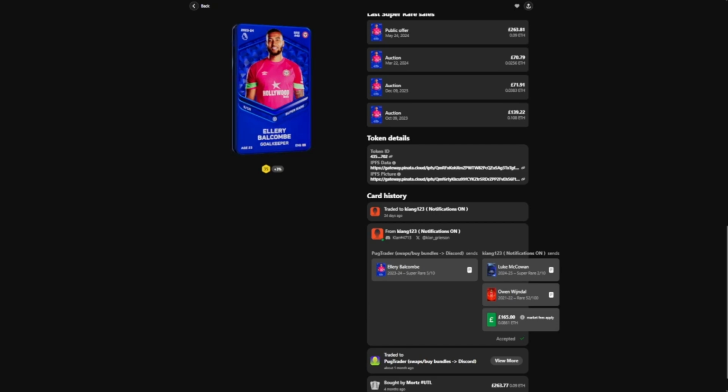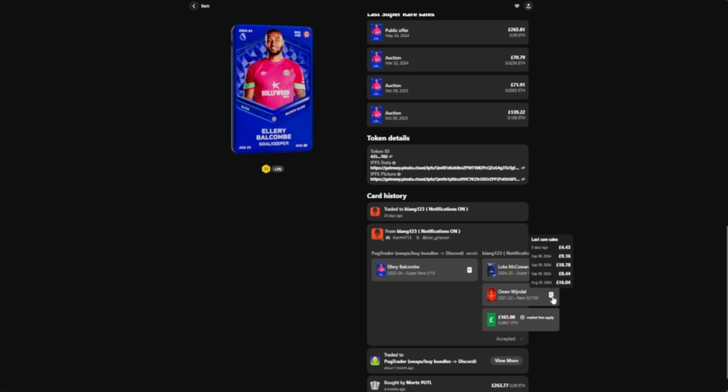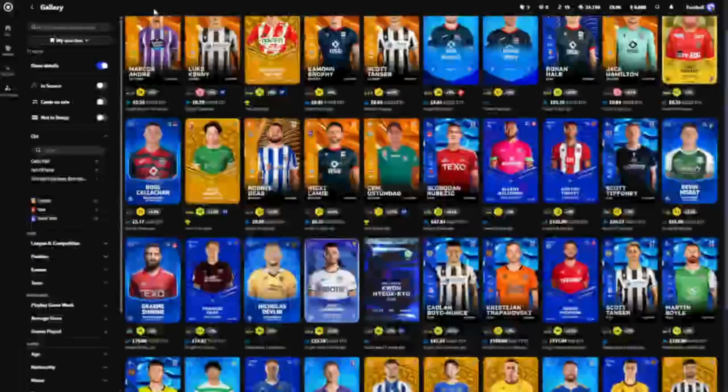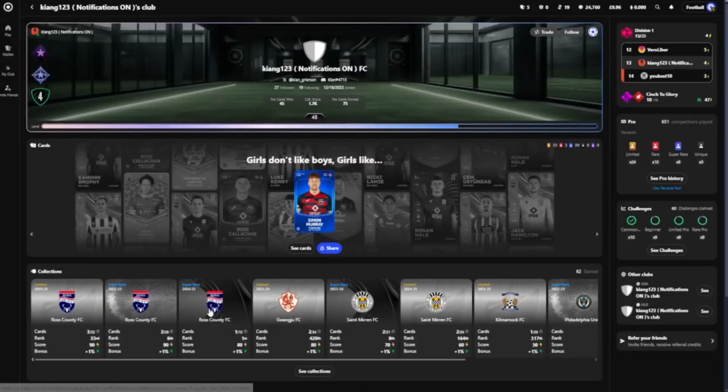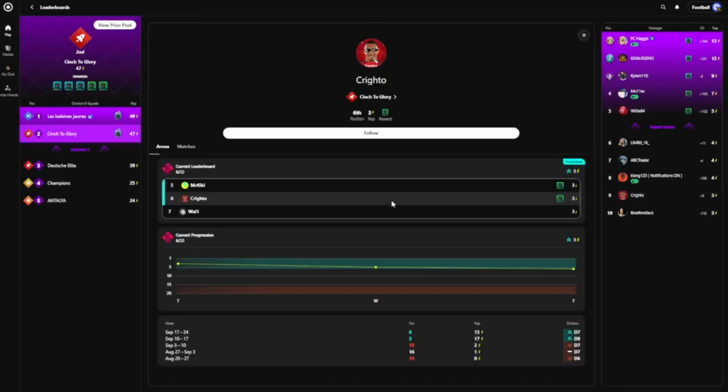So he's gave Luke McCowan, Windal and money, right? Fair enough. Hard to say, but hard to say if it's a deal in his favour. But Kean has, as I say, got a solid system that's working. And if you're winning super rare cards, and if it's funding more teams, you take it. So Kean has got a fun system.